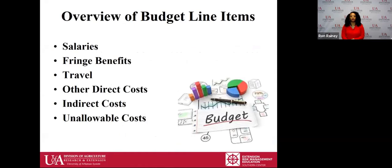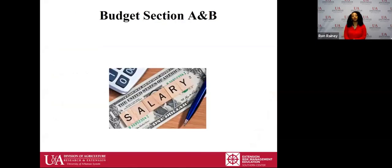The categories reviewed today are examples of some of the more common items found in project budgets, such as salary, fringe benefits, travel, other direct costs, indirect costs, as well as unallowable costs. All budget items should be described in the narrative in sufficient detail so that the center can determine if these costs are reasonable and allowable for the project. First, I'll review salaries and fringe benefits. This is located in the RFA under budget section A and B.